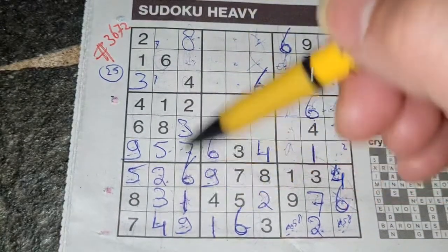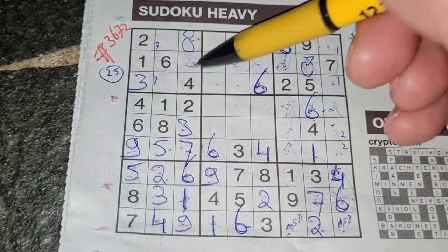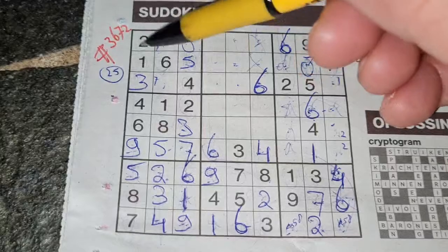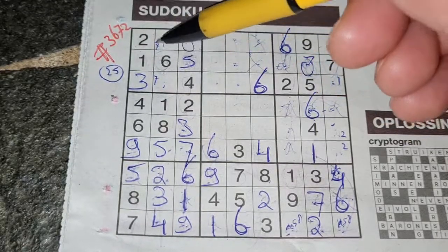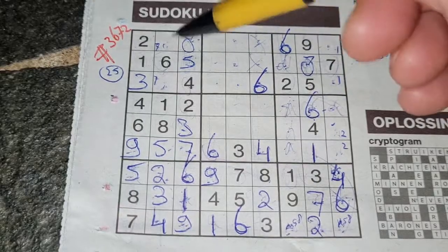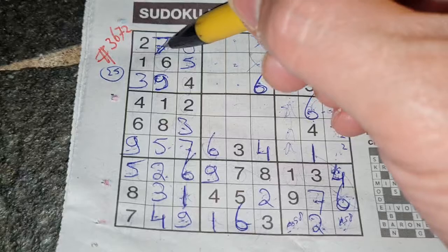1 number left in this third column for the number 1, 2, 3, 4, 5 is missing. 2 numbers left in this big square for numbers 1, 2, 3, 4, 5, 6, 7 is missing, 8 and the 9 is missing. 7 and the 9. We have a 9 there. No 9 there. 9 should be here. And the 7 goes there.